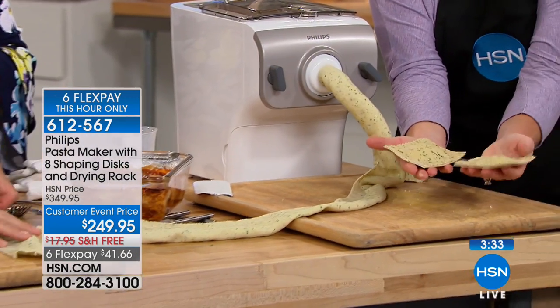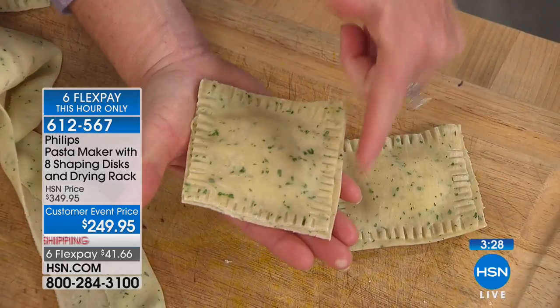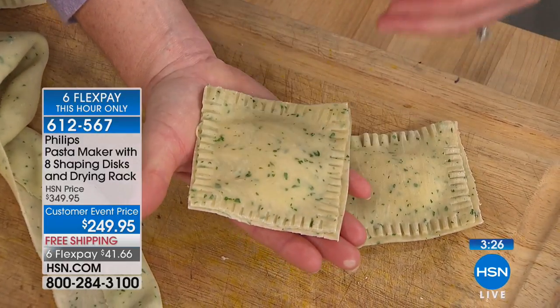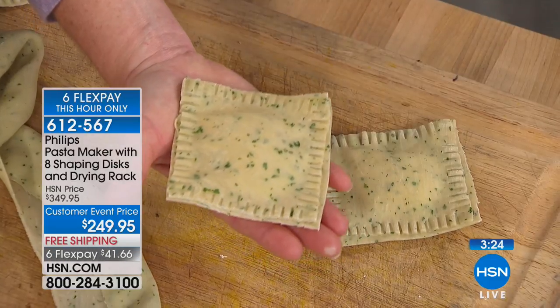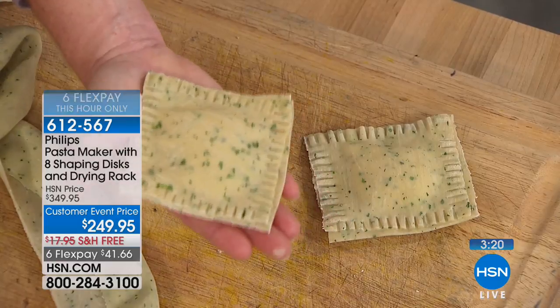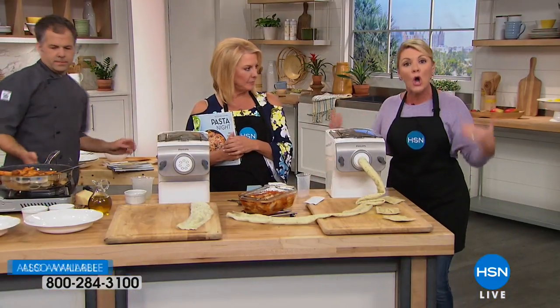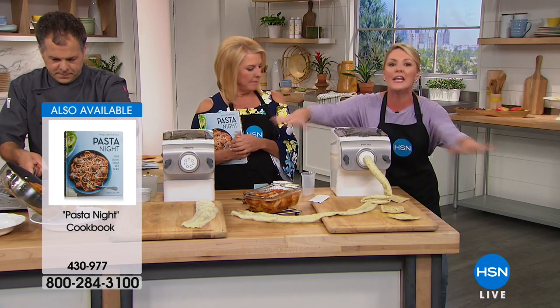He took the strips, the sheet noodles, and cut them into ravioli. This is not difficult. You can stuff them with whatever cheese or meat or potato, sweet potato ravioli or butternut squash, whatever you like. And then you flute it around the edge with a fork. You don't have to be a five-star chef to do this. But what you do have to have is the dough come out correctly or none of this will work.